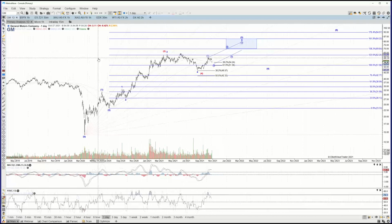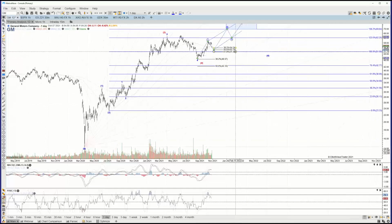Moving on to General Motors, yesterday going into earnings I posted that we could easily see a pullback as possible wave 2 of 5. So this downside today seems to be satisfying that. If interested, there's an opportunity here between the 382 and 618 retrace, 54.24 to 51.38, as ideal support to hold for this pullback of wave 2 of 5 to attempt a long entry, and then set a stop either below 49.44, the 764 retrace, or give it up to full invalidation with a stop below the August low.